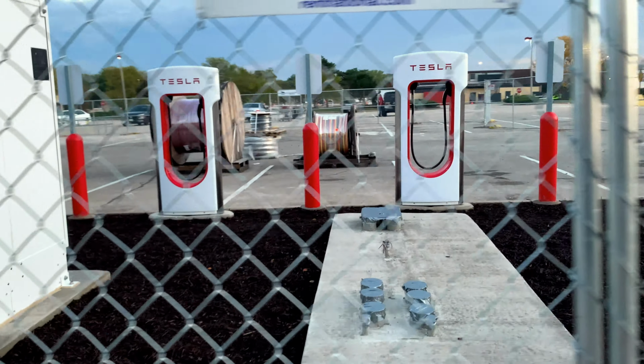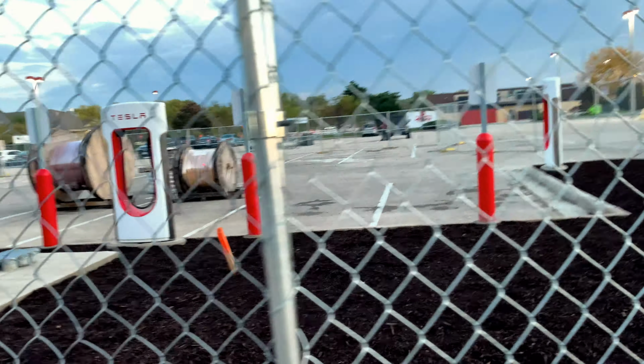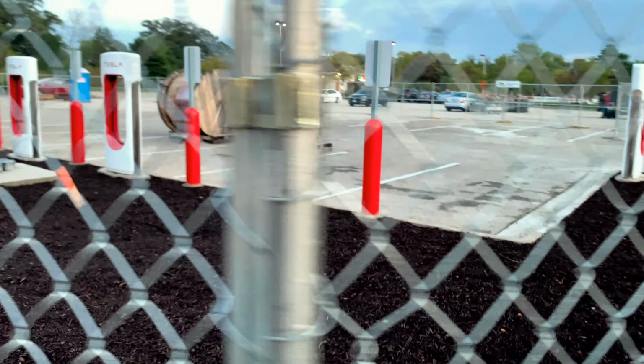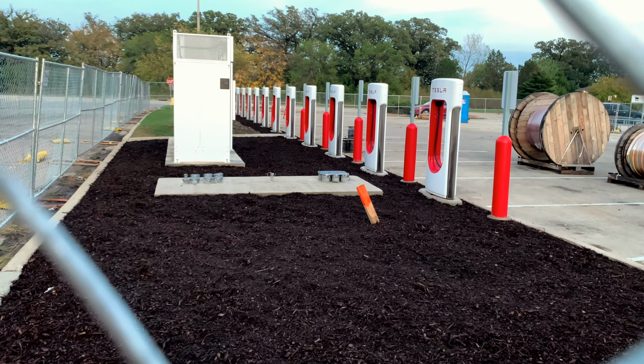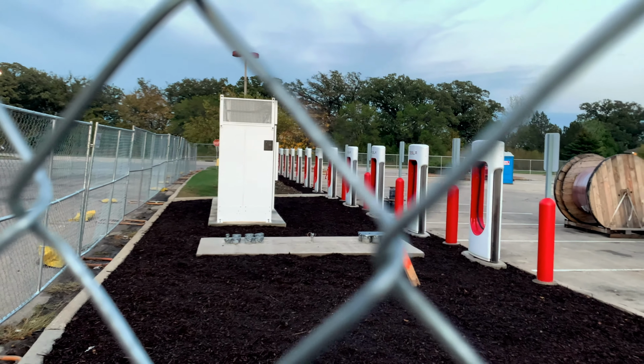Shipping blankets there. And this one was kind of a surprise. It was just kind of noticed out of nowhere here. National Rent-A-Fence. Some heavy-duty wiring. Now they're going to be putting power cabinets right there. Then the white cabinets right there are the actual stations.